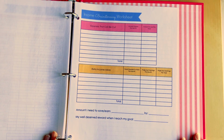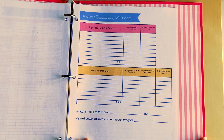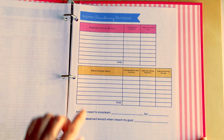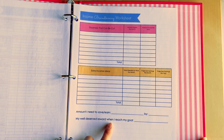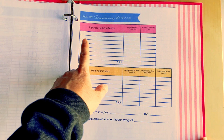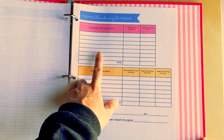And I have this income brainstorming worksheet. So let's say you're $300 short a month. You don't have enough to pay all your bills. What you're going to do first is figure out which expenses you can cut and live without. Say you can cut out cable and save $80 a month. Put that down, or you can downgrade your cell phone to an Android or a pay-as-you-go phone and save like $100 a month. Put that down, and once you figure that out, then you save $200 a month by cutting expenses.